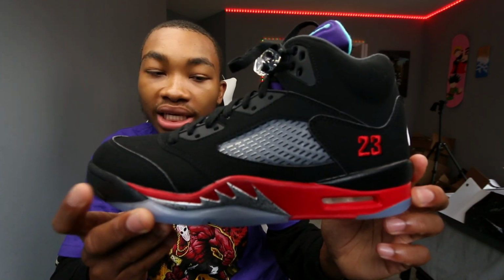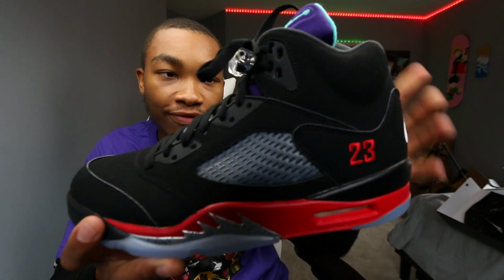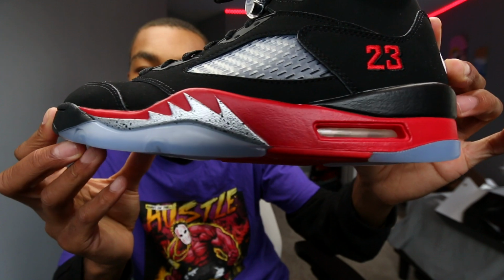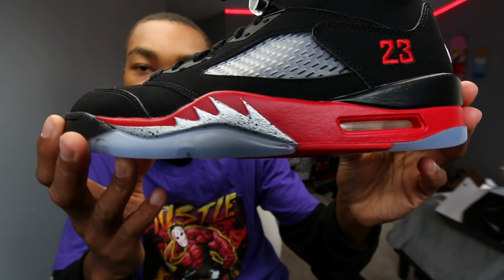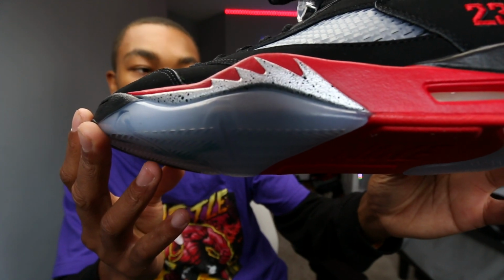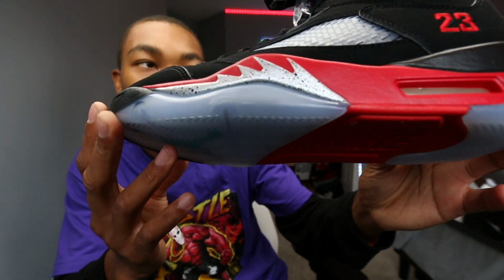Looking at this all black right here, the all black is going to be from the metallic Air Jordan 5. Looking at the midsole, you see that red of the midsole? This midsole is from the Air Jordan 5 Fire Red. But that silver on the flames right here is going to be from the Air Jordan 5 metallic also.